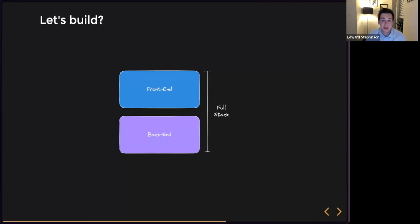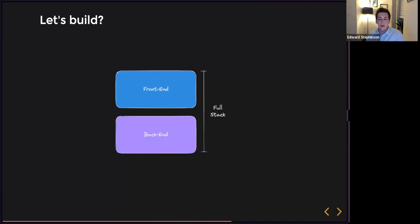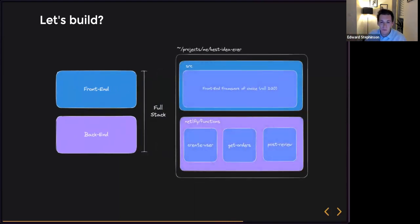We've got a full stack application here. We've got front end and back end. Now, imagine any kind of known architecture you've worked in. If you haven't had the pleasure, think complex things, please. It makes my job easier. This is kind of what this is going to look like in a serverless environment, specifically a Netlify one.